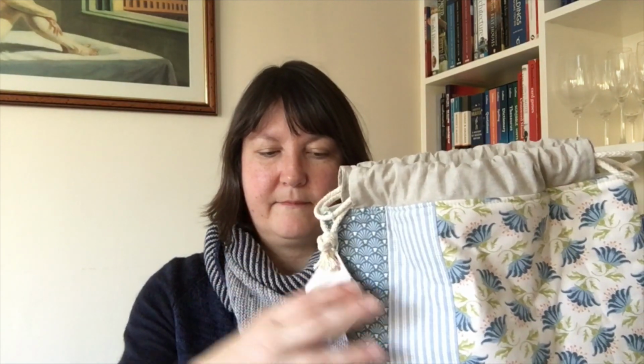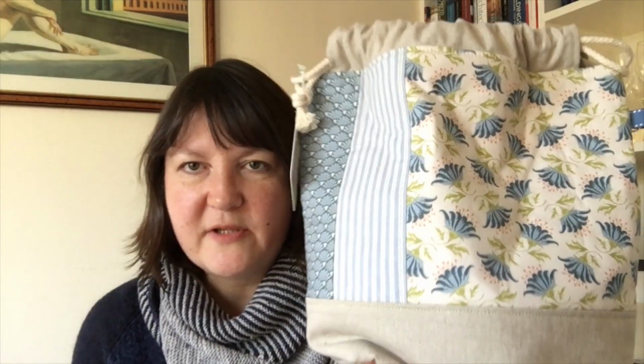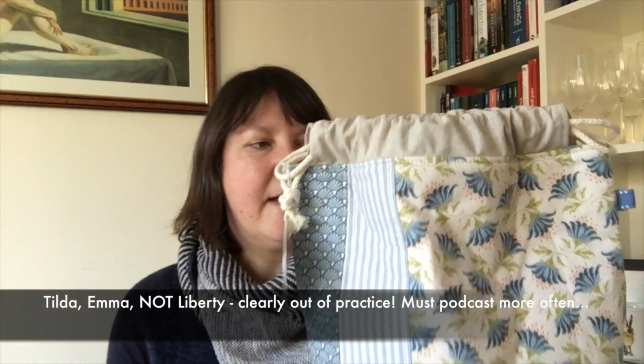The second pair of socks that I am knitting is in my lovely bag from Caroline, who is Love to Sew on Instagram. These beautiful Liberty fabrics, really, really pretty. Caroline and I also did a swap.